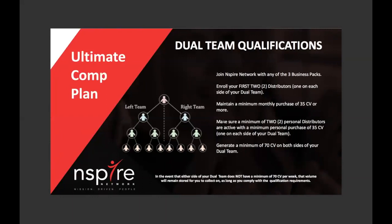Also, you need to make sure a minimum of 2 personal distributors are active with that same minimum of 35 CV. So what I suggest is if you are good at maintaining 35 CV by talking and letting other women know about the product, then teach your team exactly what you're doing so that they can copy you and maintain their 35 CV as well. So you need to generate a minimum of 70 CV on both sides of your dual team. And that's very, very doable.